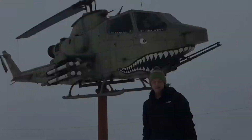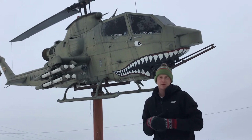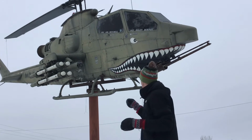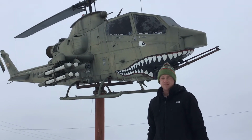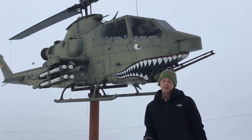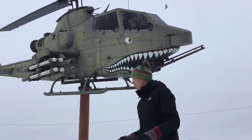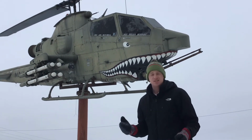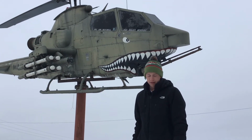All right, so the Cobra was typically armed with two 7.62 miniguns in the nose here, or in lieu of that, they could use two 40mm grenade launchers, and they could also configure to have one of each, one of both the grenade launcher and the minigun. And if they were to have both, the minigun would actually be on the right side, just due to making the feeding of the gun itself a little bit easier.